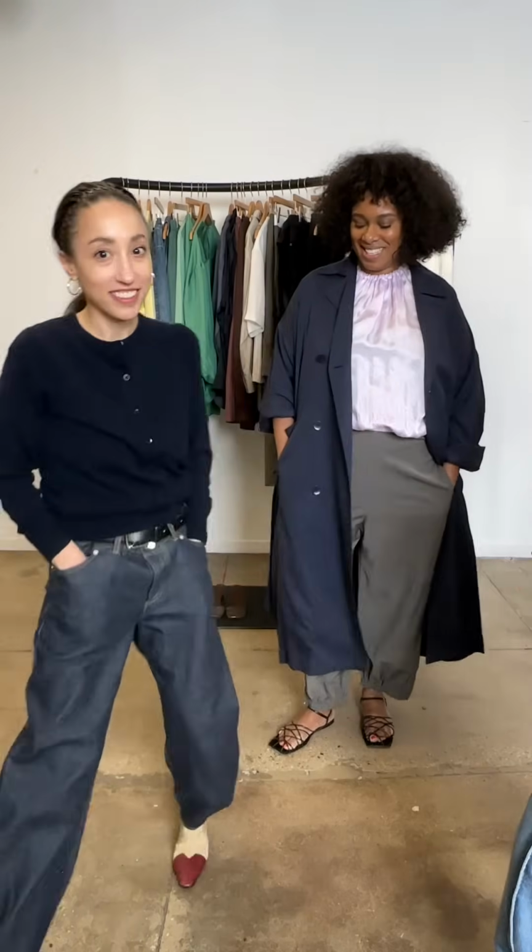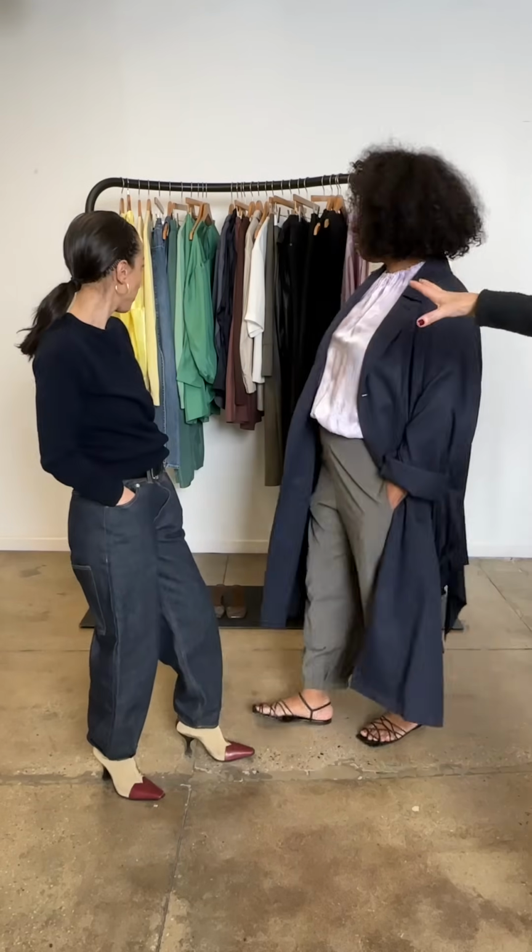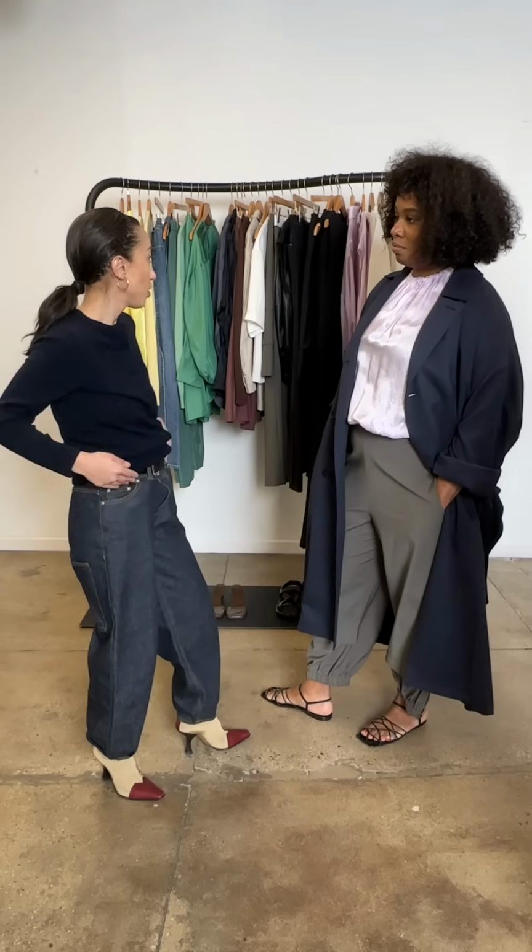Come on, what you got? Oh, I'm wearing fundamentals. Sarah's got her fundamentals on. We do not have our spring samples yet in her size, but you've got the raw denim on. What are pieces up here, Sarah, that you would really mix with raw denim?